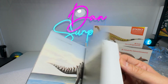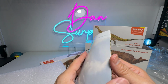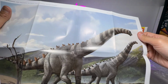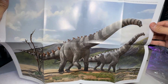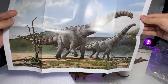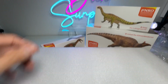This one comes with 2 booklets because I think this is a more premium figure. So one in Chinese and one in English. And of course, the poster right over here. Okay, very beautiful. It basically features 2 Almosaurus in a mountainous, beautiful biome. So you can see a dried out tree right over here. Seems to be a partial desert. Okay, so let's have a look at this.